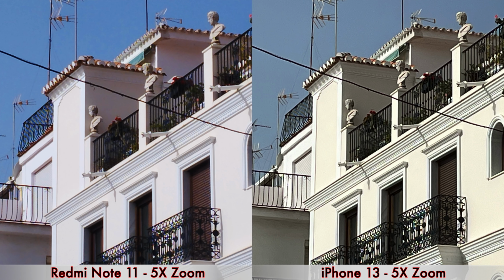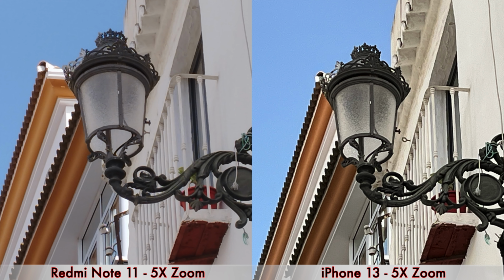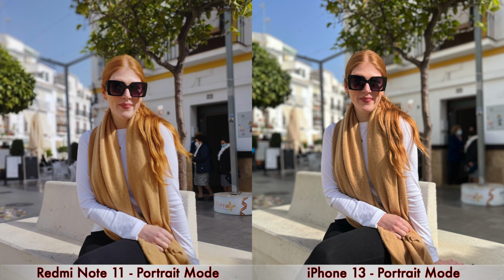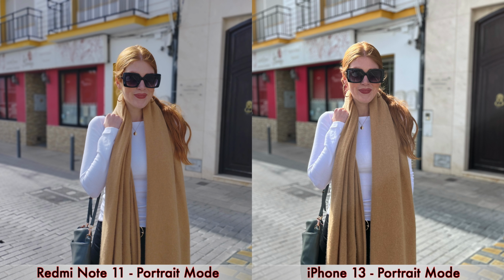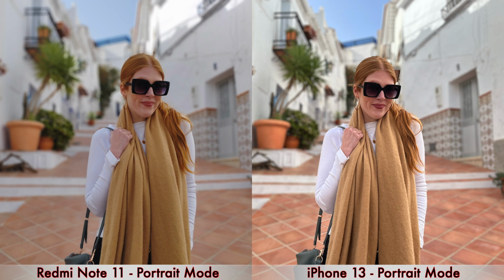Moving on to some 5x zoom pictures, well, here neither the iPhone 13 or the Redmi Note 11 does that great, and that has a lot to do with the fact that we don't actually have a telephoto lens on the back of either device. So for a budget-friendly phone, I feel that it does plenty good when compared to that iPhone 13. As for portrait mode pictures, I can't really say that the Redmi Note 11 does bad, because it actually doesn't do bad for those portrait mode pictures. So I don't really mind the portrait mode pictures that I took with the Redmi Note 11, even though the iPhone 13 does seem to do a bit better.